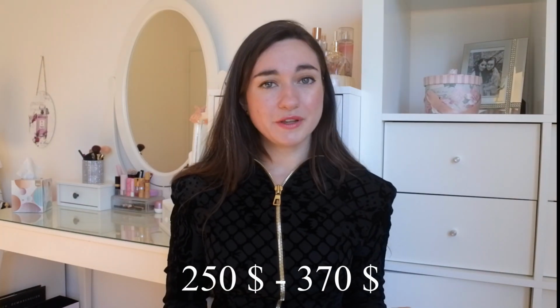It's obviously quite a bit of money, but when you think about it, as I mentioned, for Louis Vuitton, I think it's a pretty good deal. So before I go into the practicality of it and how you can wear it and how it is, I just wanted to mention that mine is a damier ébène. It's obviously leather and it has the little gold chain like this.